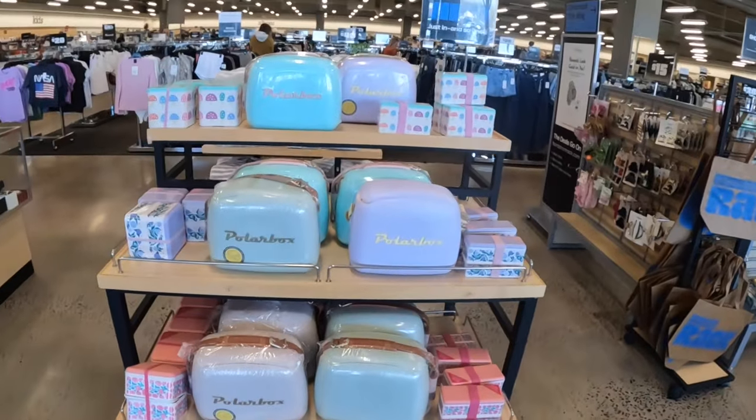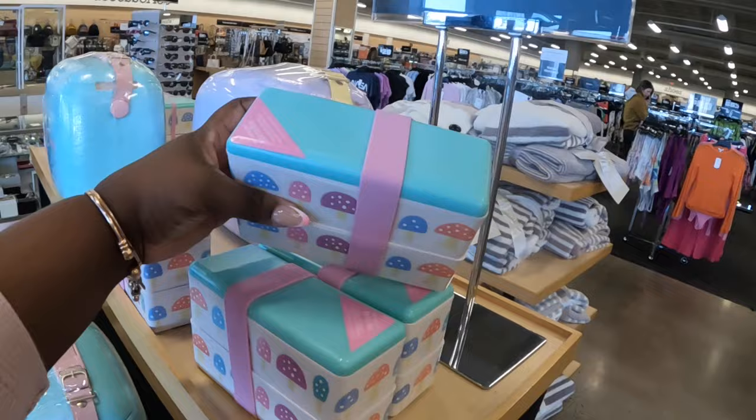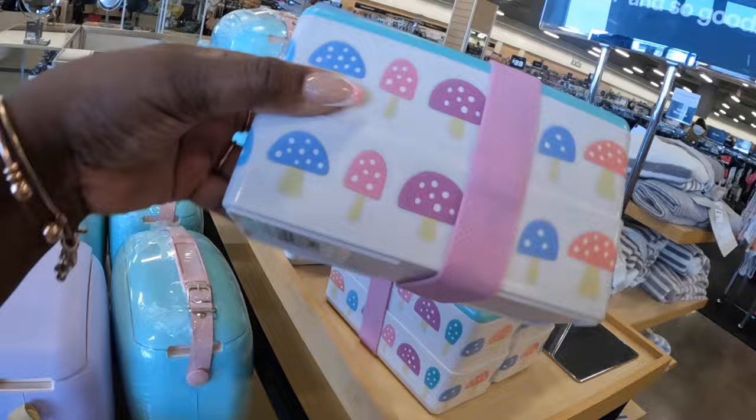So we just got into Nordstrom Rack and the music is pretty loud, so y'all just bear with me. What is this? Studio O bento box includes two stackable food safe BPA free containers, and these are $12.97, and they have these right here. These are cute.